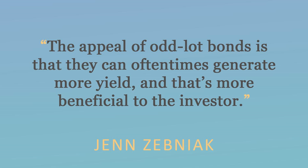Sure, yeah. So odd lot bonds are just smaller size positions, such as maybe $10,000, $15,000, $20,000 increments. They're more effective in an individual investor's portfolio than an institutional size fund. Institutional size funds would normally buy bigger positions, like in the millions. So the positions you're buying, though, are of bond issues that are quite small.